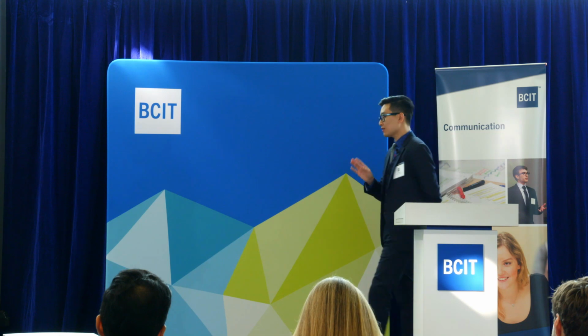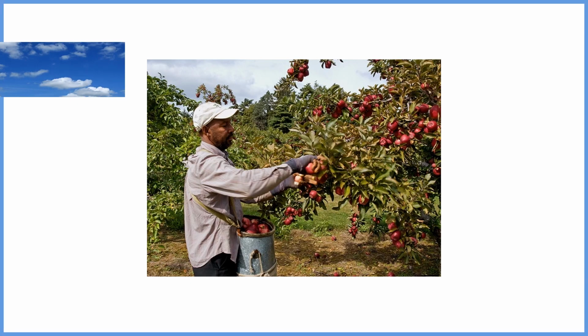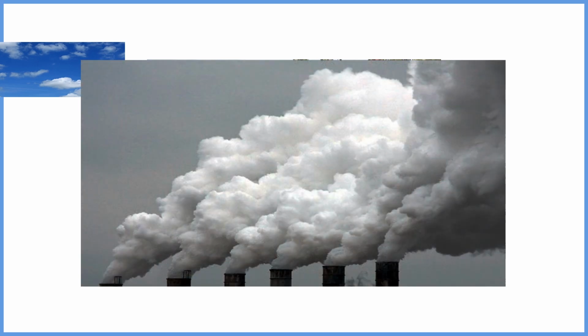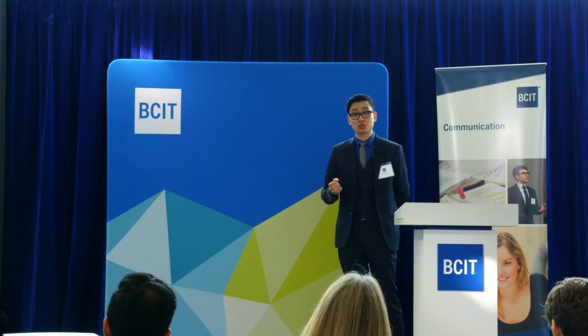So while we only pay 50 cents for an apple, we ignore the decreased nutritional value of this apple, as well as the labor inequalities that were required to pick that apple, the agricultural runoffs that flow into our oceans, and the carbon dioxide emitted to bring us this apple. Now, once you start thinking about how many apples there are in a grocery store and how many grocery stores there are in this country, the true cost of this apple starts to add up.